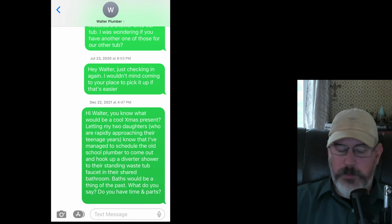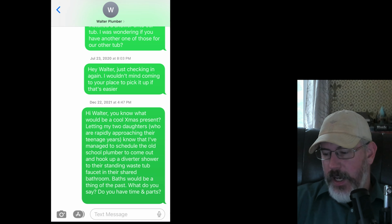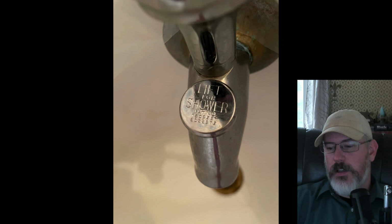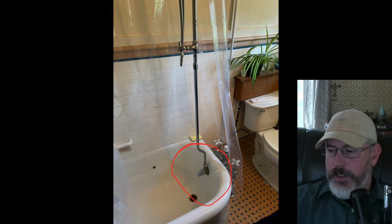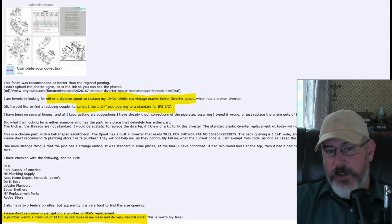And at this point, he's just completely ghosting me. So that eliminated him as a possibility to find this. So I scoured the internet. I looked everywhere I possibly could to find this tub spout, elephant trunk style diverter that'll fit that standing waste pipe. It's a much larger pipe than a standard diverter. I could not find one. In fact, all I found were other people like myself looking for this thing.